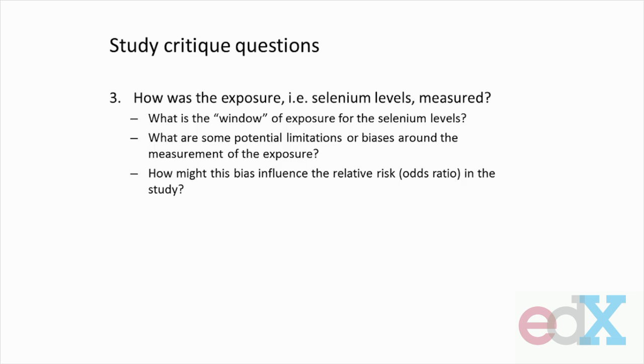Now, the final question is, how might this influence the odds ratio that we've measured for the study? What you'd be concerned about is that there could be measurement error of selenium, which is either random or non-random. And if it's random, that means that the amount of measurement error of selenium is similar for the advanced prostate cancer cases as it is for the controls.